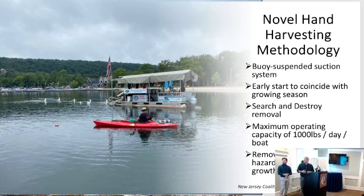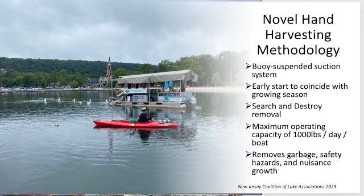So this just recaps some of the things that we just spoke about. And the guy you see in the kayak there, one thing we do sometimes is have people in kayaks with nets that follow along after the boats and help clean up fragments and things like that. That helps to bring those numbers down. So we have a buoy suspended suction system, as I said, that stays off the bottom. We try to start as early in the season as possible because we've noticed, especially last winter when there was very little ice cover, that the milfoil started to grow much earlier in the season than it had in the past. We call this method search and destroy because when we know there are patches, we can head right to them, but otherwise we're just cruising across the lake bottom and pulling things as we find it.